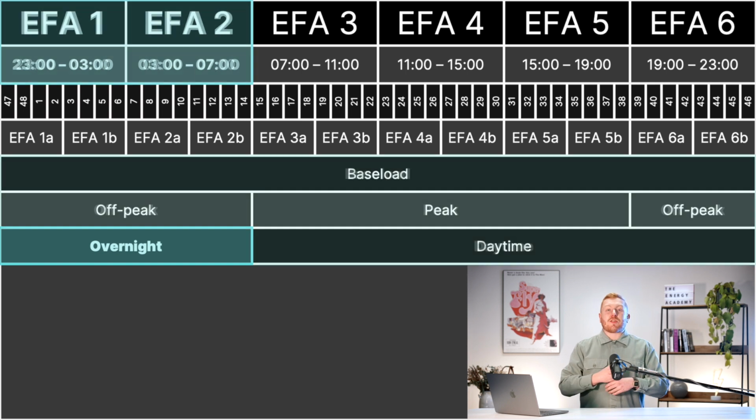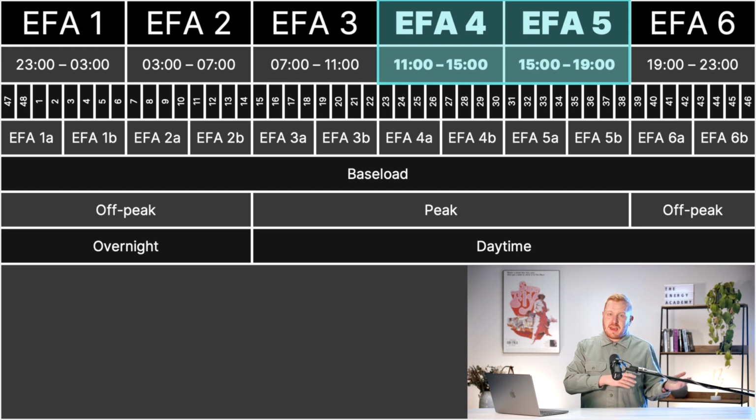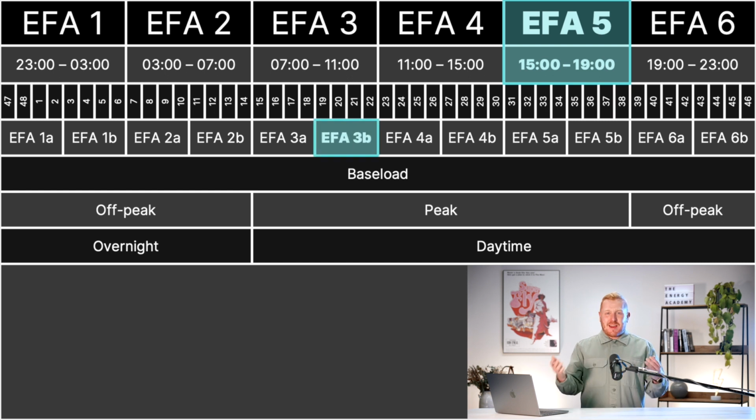These larger products, groups of ether blocks chunked together, are usually traded on forward or futures markets, i.e. in advance of delivery. When trading over the counter, though, these can be adapted. For example, someone may want to purchase power just to cover peak periods, so ether blocks 4 and 5. The smaller, more granular products, 4-hour ether blocks, 2-hour ether A or B blocks, single hours or even single half-hour settlement periods are typically traded nearer to real time in accordance with more up-to-date forecasts of demand.